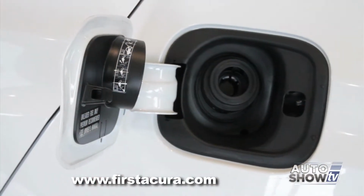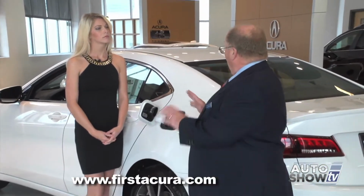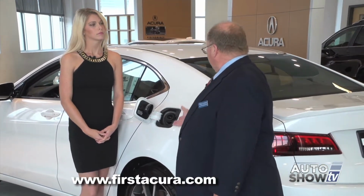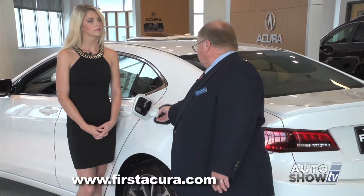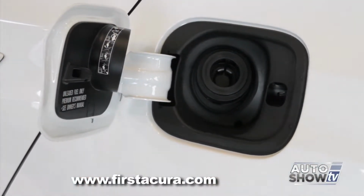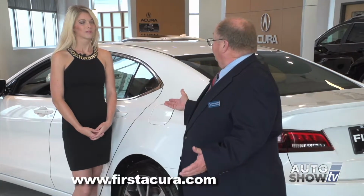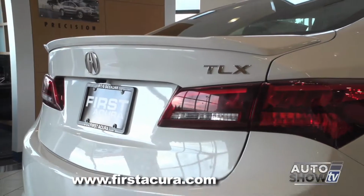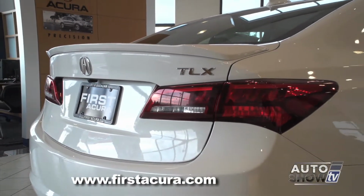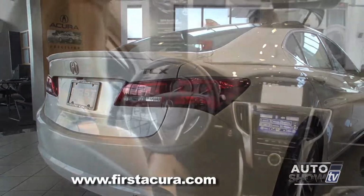Also, Victoria, Acura has incorporated a capless fuel fill system. Basically, no more fuel cap. When you go to gas up the car, you simply insert the nozzle from the gas pump. It'll open the valve, fill the car up, close the cover, and you're done. Voila. Nice and easy. Come on around the back. LED tail lights, LED brake lights, LEDs are everywhere in this car.